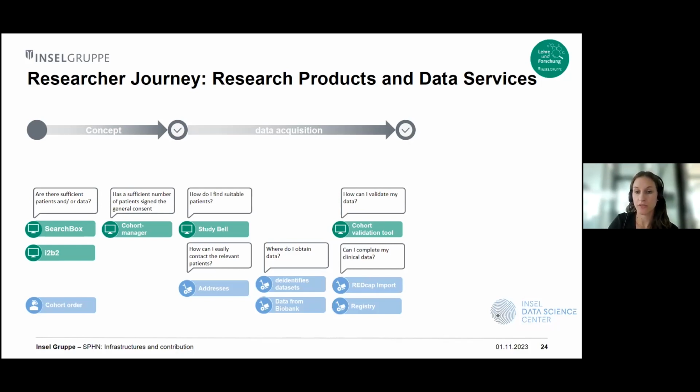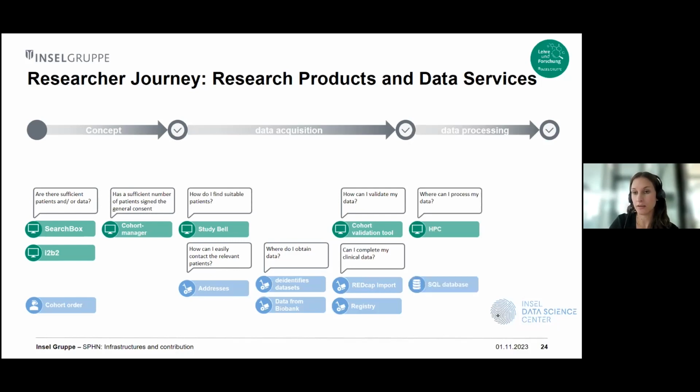Of course, we can also provide REDCap imports and registries. For data processing, we have an HPC cluster or an SQL database, and we can use the BioMedIT pipeline or switch if we want to share the data outside of the Inselspital.